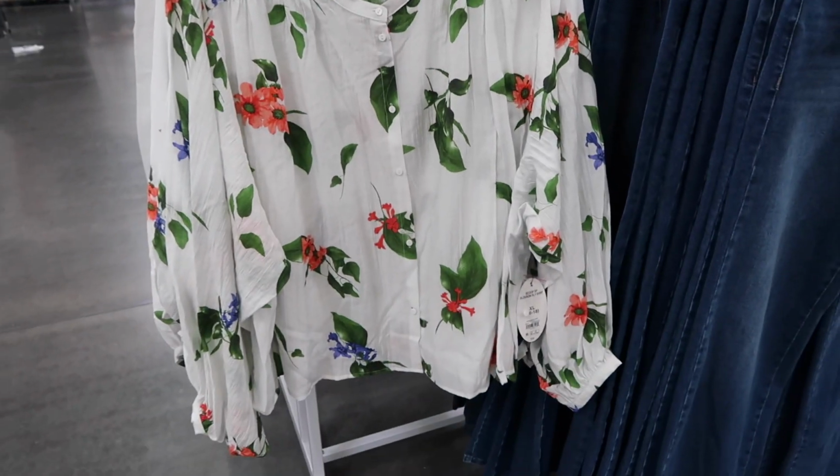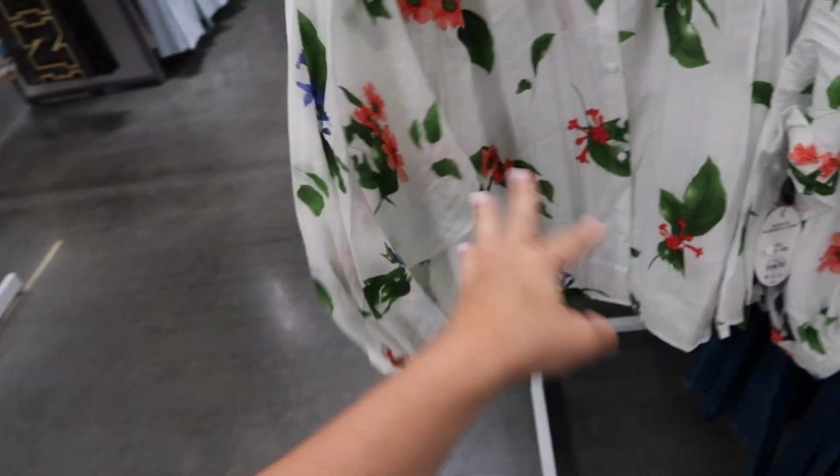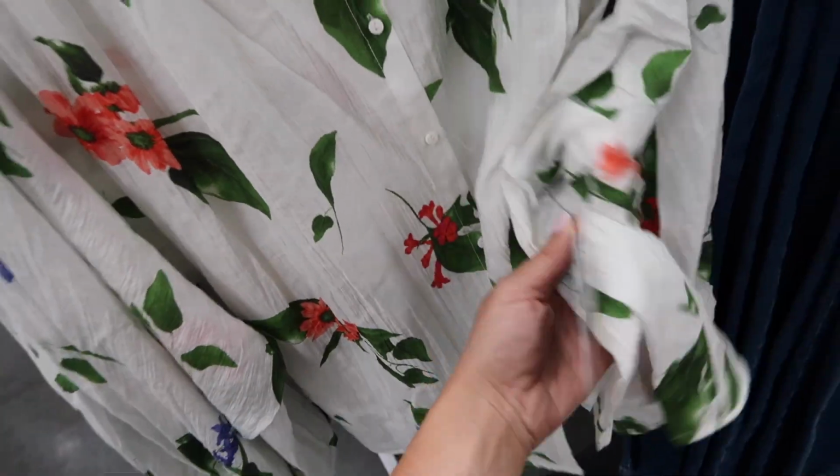New blouse from Scoop. So this has a scoop neckline, the same little shoulder detail, banded wrist, relaxed fit through the front and the back, and they are going to be $24.